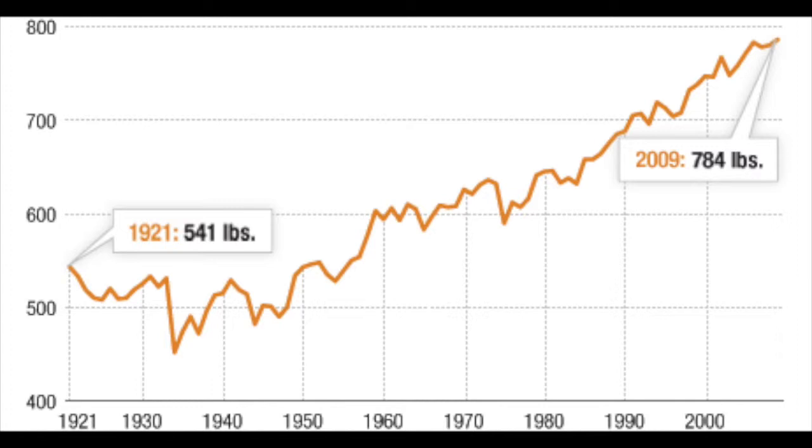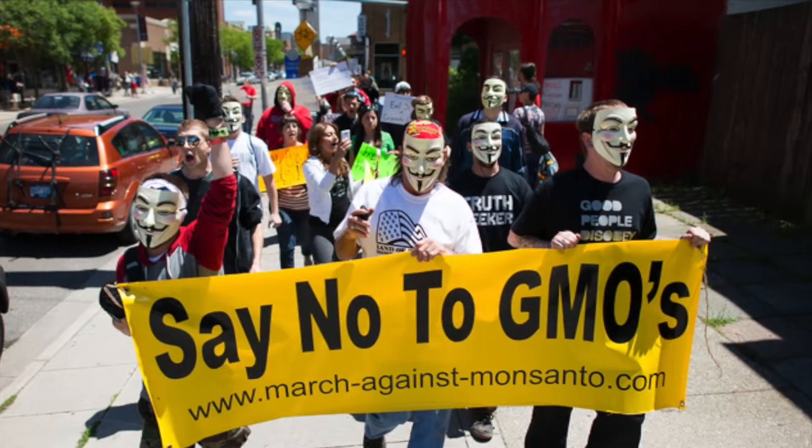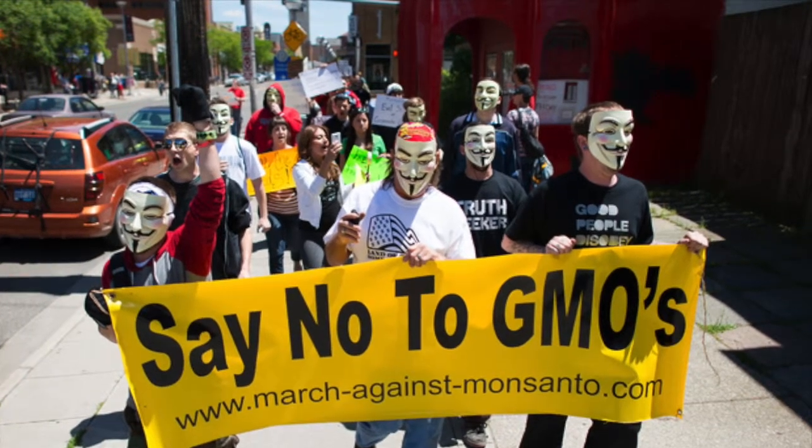In fact, there is a direct correlation between an increase in genetically modified grain and the increase in weight of cows. It does not only relate to cows, though. This raises a lot of questions about animal feed and animal rights. In recent years, genetically modified crops have been under attack by animal rights activists for many reasons.